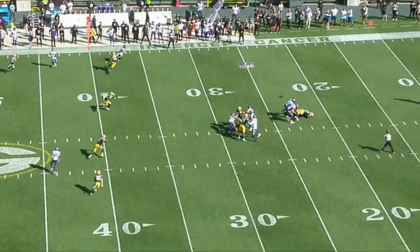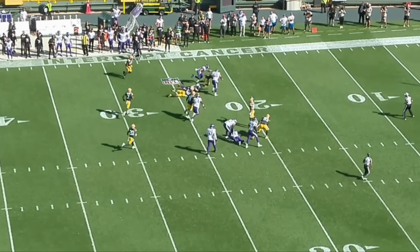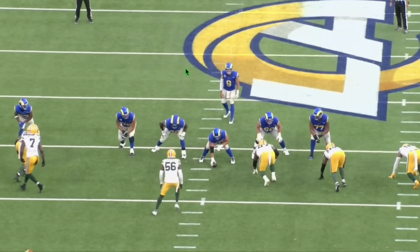Again, special athlete right there. Ball's on the ground. Who's winning this football? Who wants it more? Who's a better athlete? Who is a better playmaker? Edgerrin Cooper every time. All right, going back to the Rams game, this was the key 4th down stop that secured the victory for the Green Bay Packers.